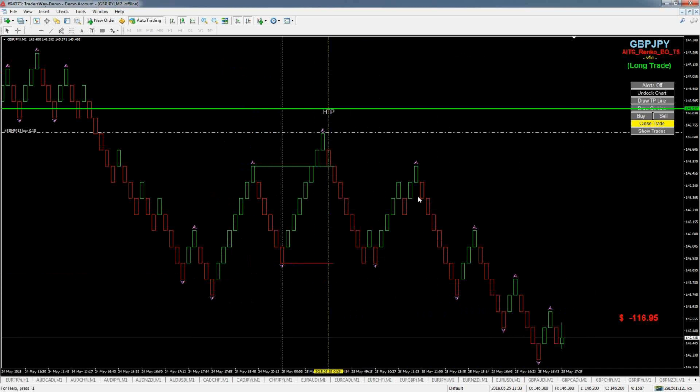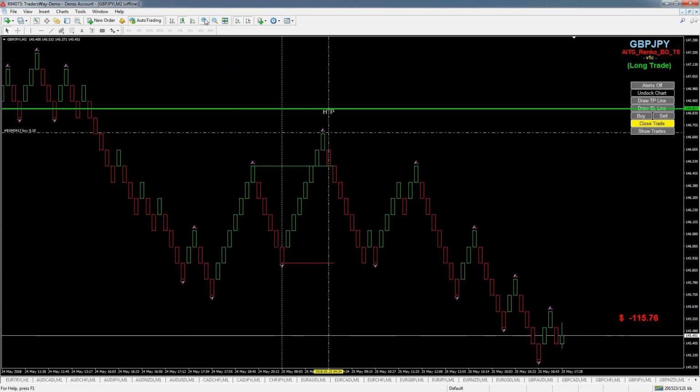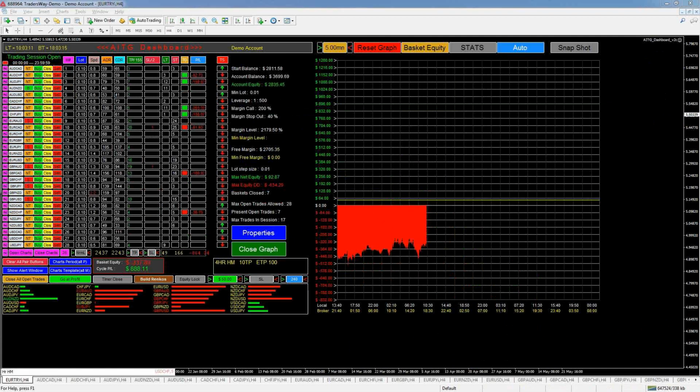Let's zoom out here. Yeah, we'll just let this ride. I mean, it's doing quite well. It's coming back. We'll see what it's like in the next couple of days. So those are the wrinkles, and we will move on to the next setup.